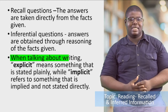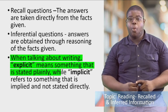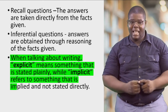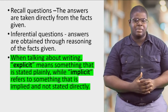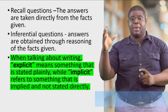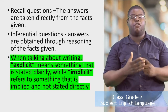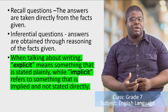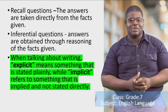When talking about writing, explicit means something that is stated plainly, while implicit refers to something that is implied and not stated directly. So with the recall questions, sometimes people call them explicit questions, that's where everything is stated plainly. You can go to the passage and find the answer stated there. Whereas with implicit or inferential questions, this is where you have to infer. Your meaning is implied. It's not stated directly. You have to use the information presented and then you take it out.